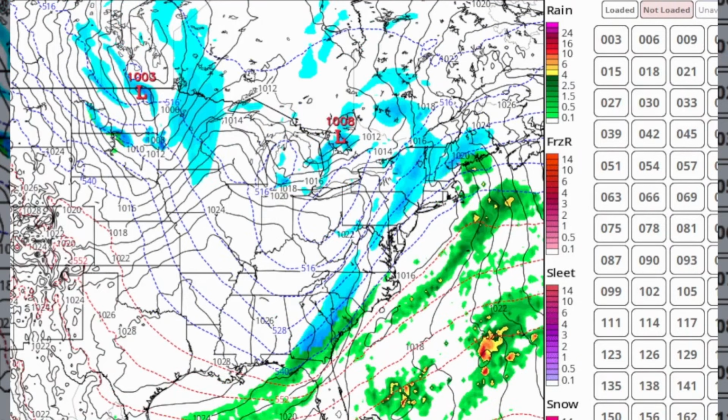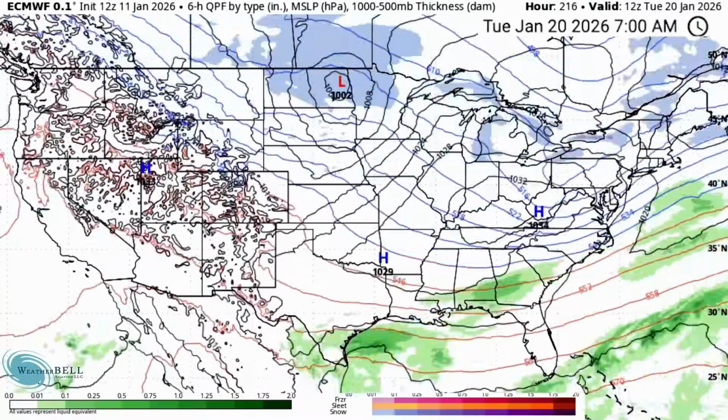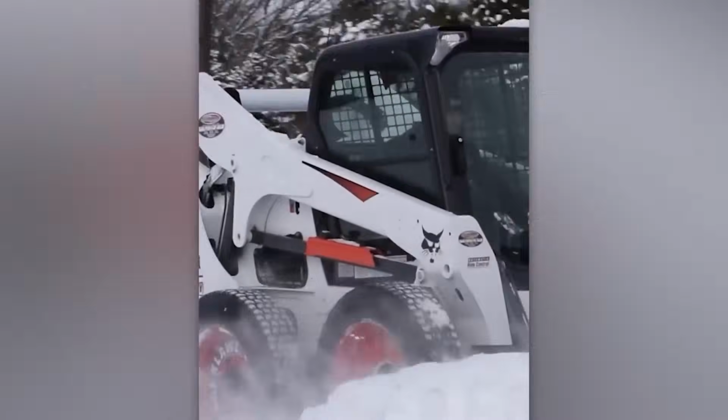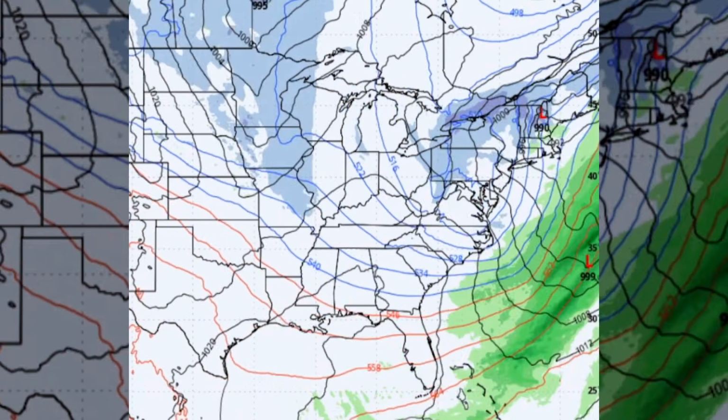You've dealt with cold before. You've dealt with snow before. The difference here is the duration. It's not a quick shot of cold. It is a week to 10 days of persistently below normal temperatures. Plan accordingly. Stay informed over the next several days. Forecasts will be updated as systems develop and model data improves.